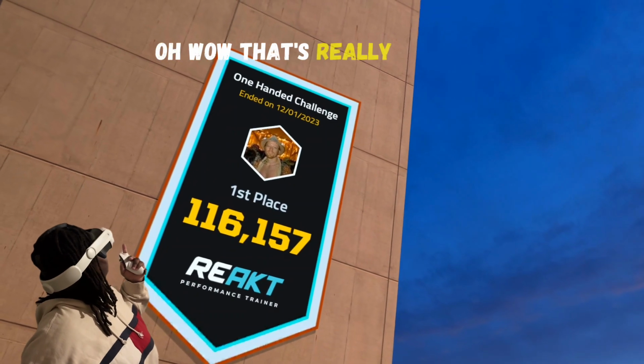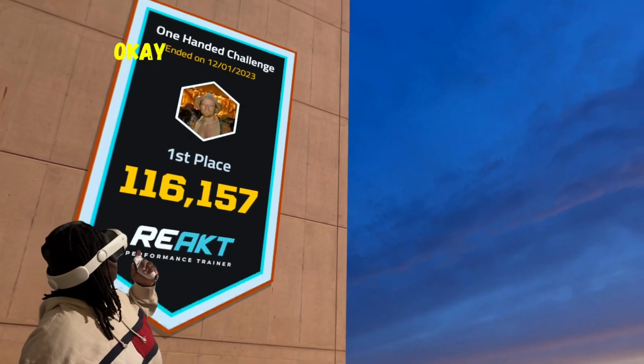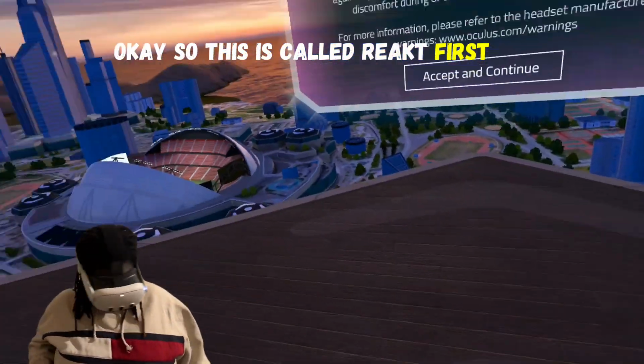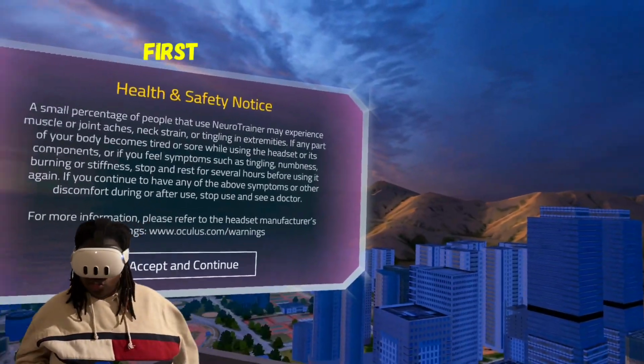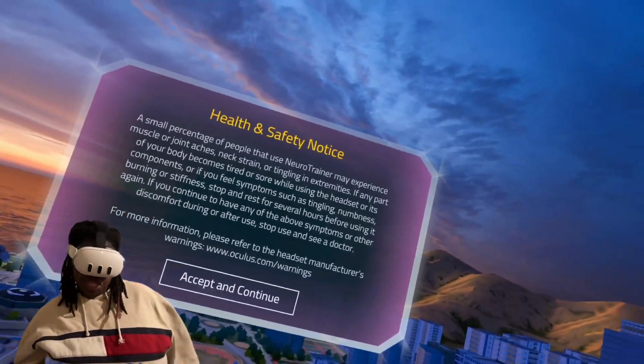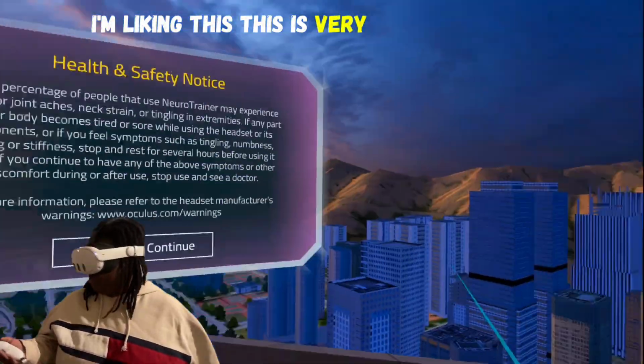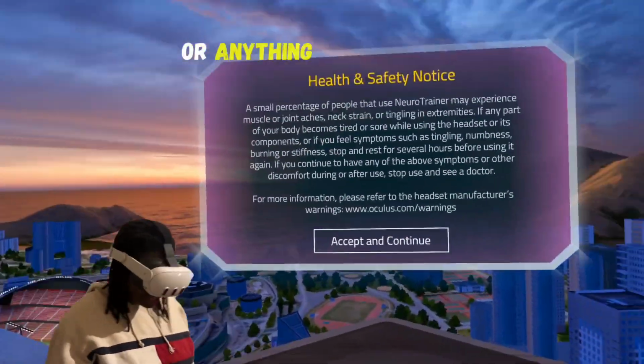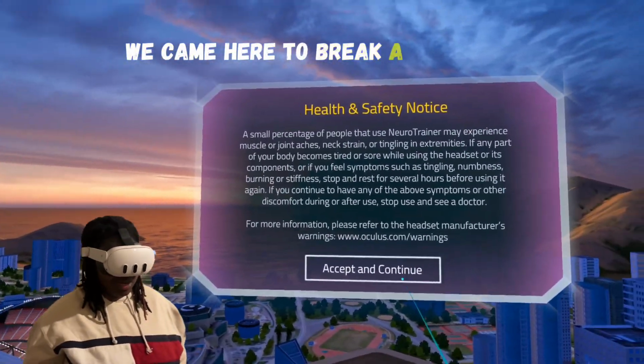Oh, wow, that's really cool. Okay, so this is called REAKT. First looks, first impressions. I'm liking this. This is a very cool background. We didn't come here for the pretty backgrounds or anything like that. We came here to break a sweat. So let's do it.